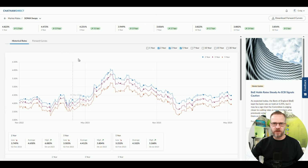It is Monday, the 13th of May. So I thought, following the Bank of England meeting last Thursday, we'd take a quick look at the swap rate chart just to see what the outlook's looking like, what the market is thinking, and where we might be going next with mortgage rates. So if we take a look on screen, a quick recap for you.